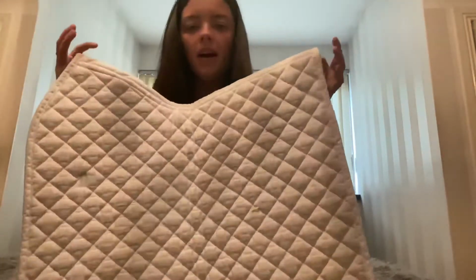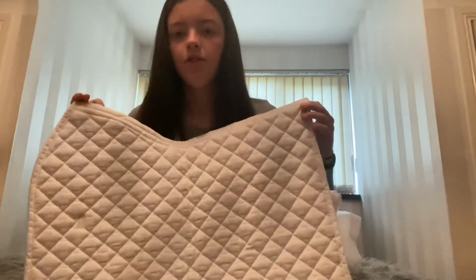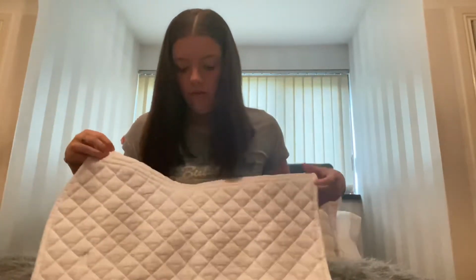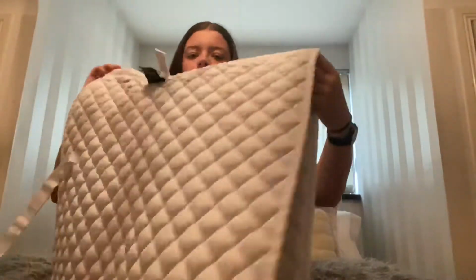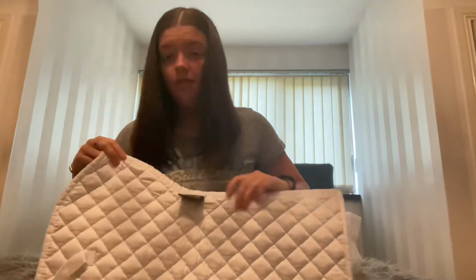So next I have my good old classic white one for shows. It's destroyed, I won't lie. I think it's Shires. Oh, it's inside out. It is indeed Shires, and it's size full.